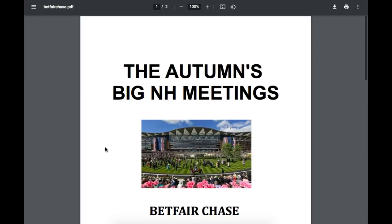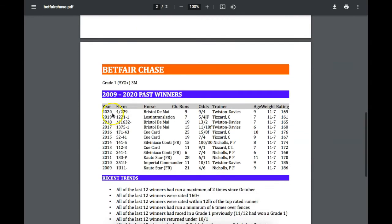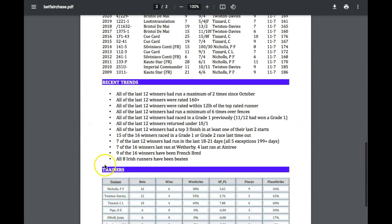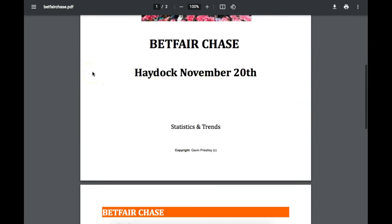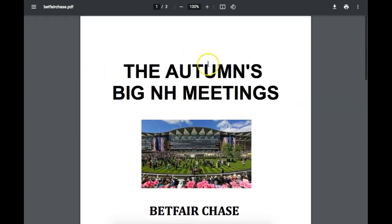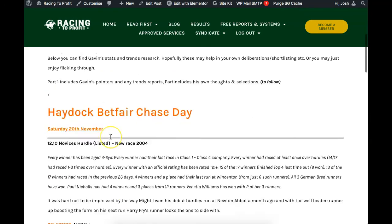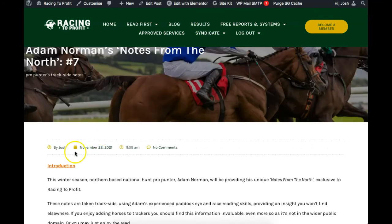Then you get access to any trends work for the different races. So this was Gavin's report, and the main one here was the Betfair Chase. So you get various different information and trends pointers and trainer records for the different main races covered as well. So loads of great stuff for you to flick through if you so wish, that you might find an enjoyable, informative read to help you in that quest against the bookies. So that's big races covered as well, and the festivals as we hurtle through the main jump season.